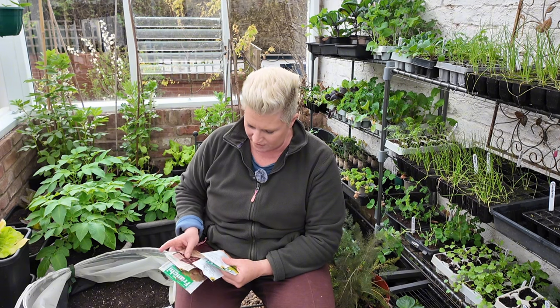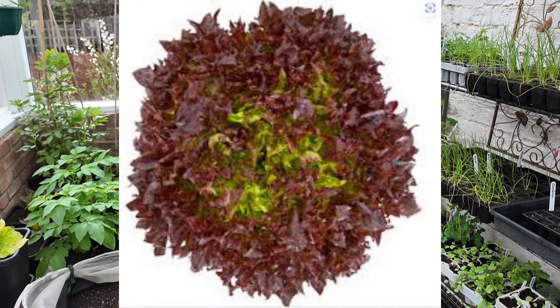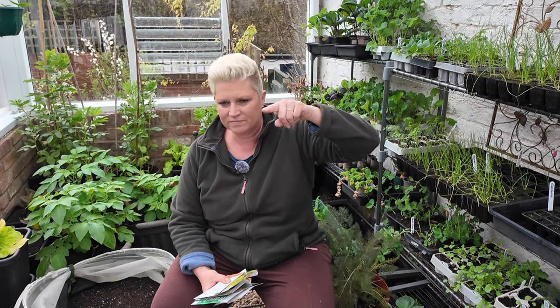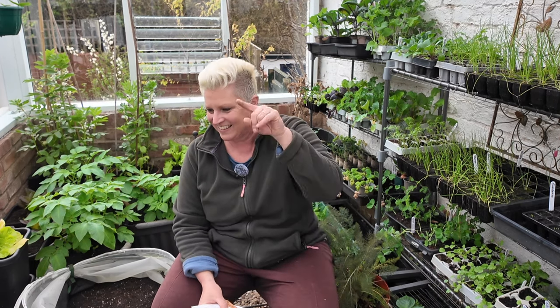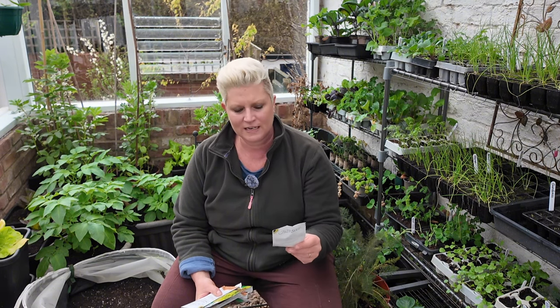The first one is called Haflex. I haven't got any in here. They're on the allotment. This is a great lettuce. They call it incised leaves, so the leaves have little incisions in them. And this is a ready greeny color. This is a great lettuce.